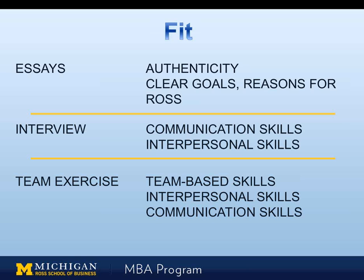Some of it will come out through your resume, but a lot of it will come out through more interpersonal means, through the essays, the interview, and team exercise. So with the essays, what we're looking for is to get to know you as a person, understand what drives you, understand what matters to you, how you think.